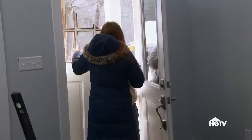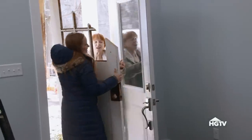Knock, knock. Who's there? Door. Door who? When we were doing demo, there was an addition that we took off that had like a whole wall made of doors, and it looked really cool.